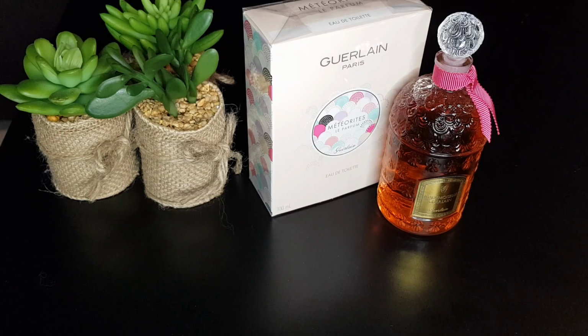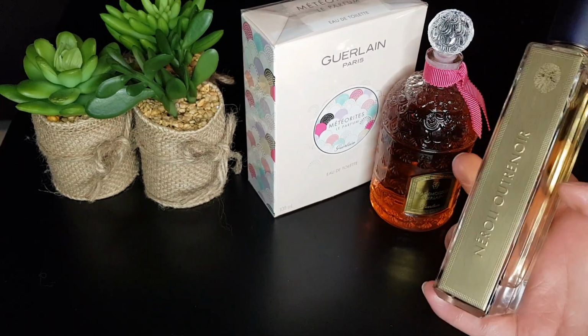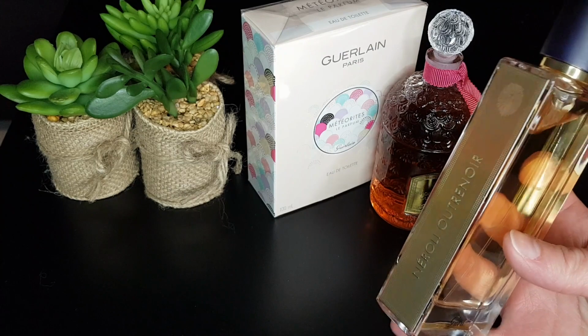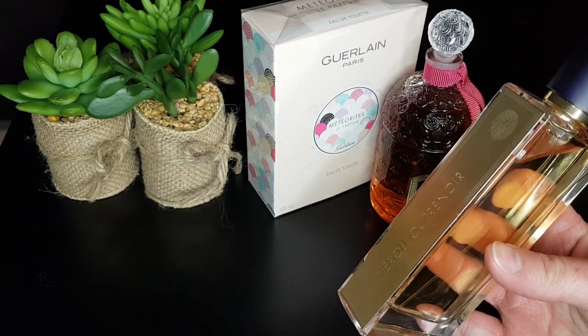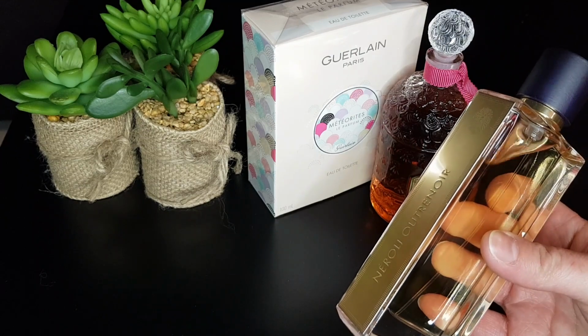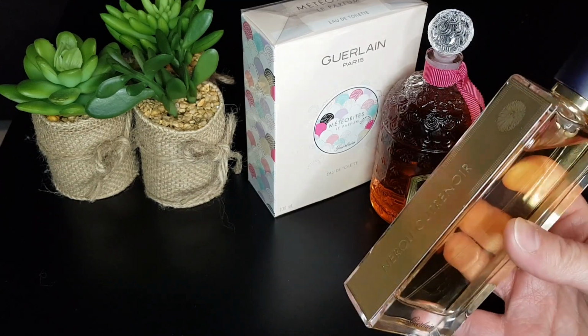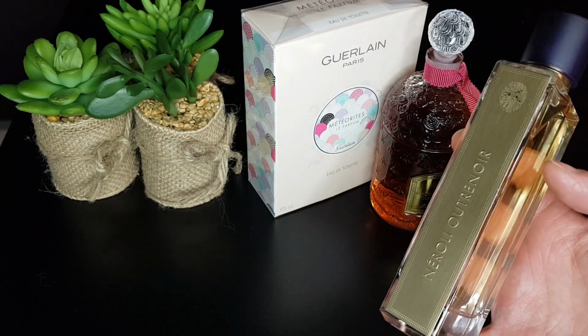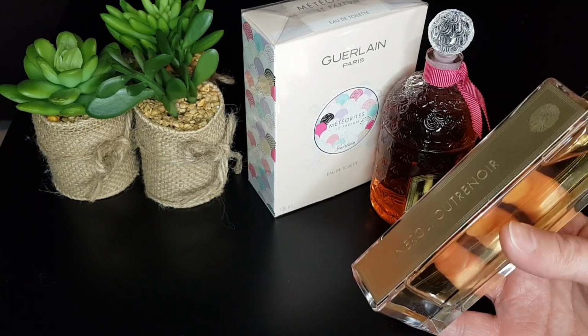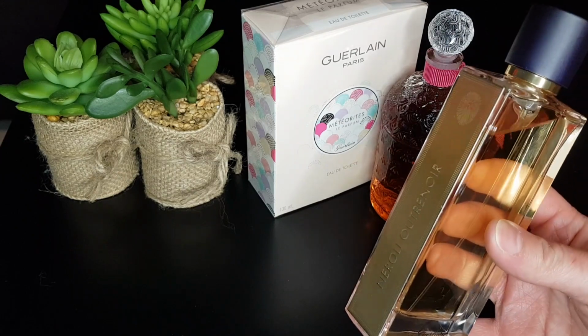Then the next one, I made a review of this one. This is Neroli Outre Noir. This is like a love at first sniff for this one. And then I finally decided to buy it. So I think this month we're gonna eat pasta. No, I'm joking, but I really wanted it. And then I waited for this month to buy it.